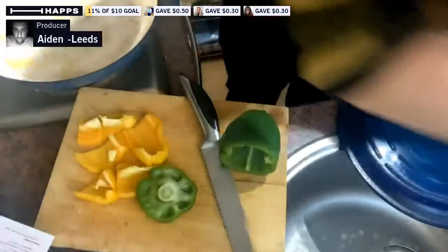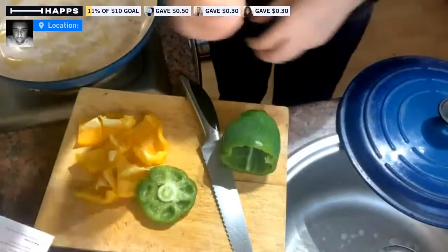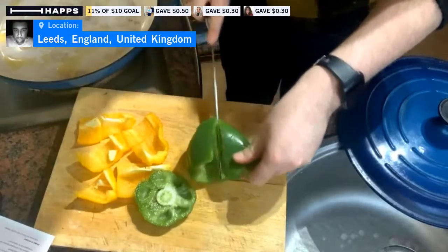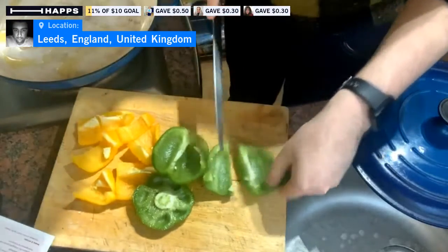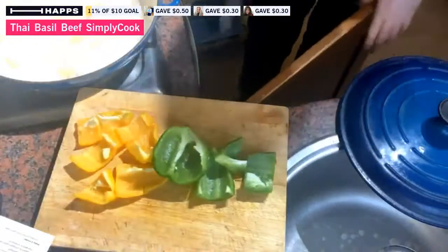Grow your own peppers, guys. Seriously. And that's in England. If we can grow them, you can grow them. Obviously, it's got to be the right season for you to do them. So we're just going to chop these up a little bit smaller. Get rid of this.